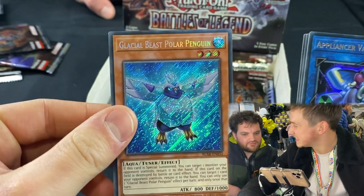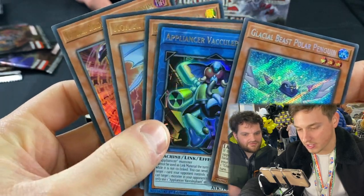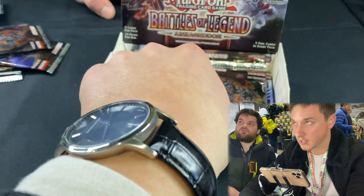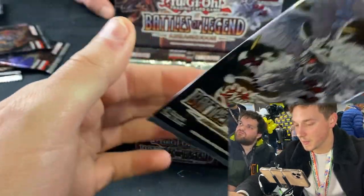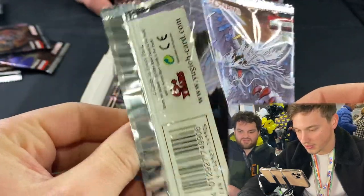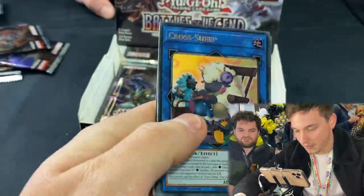So, does Elemental Hero Solid Soldier come in here as a secret rare? I don't know, because I got destroyed with that yesterday. There's Fire Card in these packs. These packs are like a tenner a pack. What? It's like a tenner a pack, aren't they? Yeah. Oh my god. We need to flatten them before we see them.